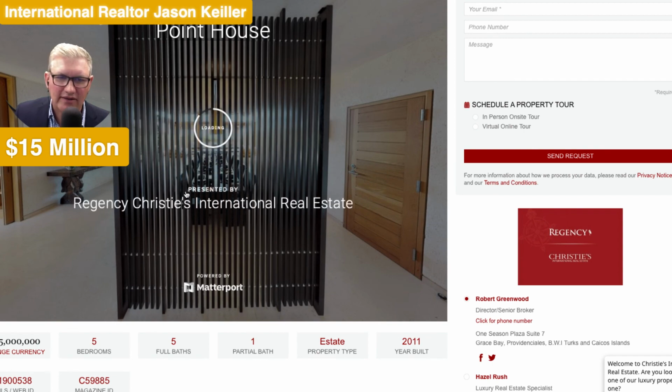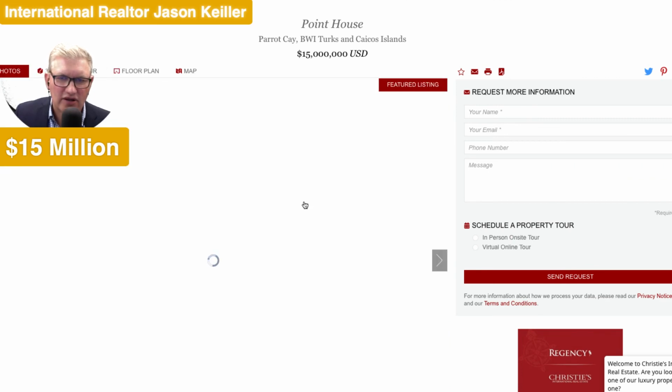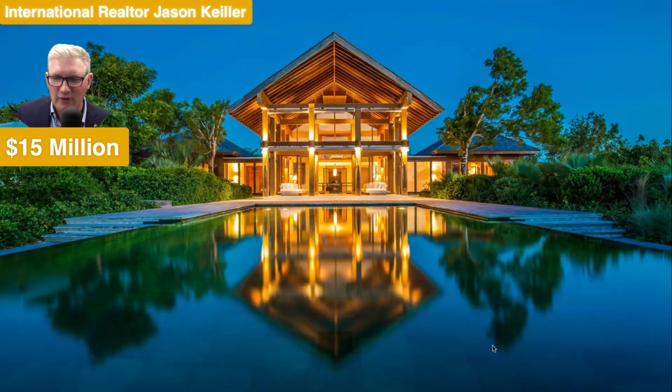Let's see if we can get back into the property photos. No, it won't let us. It's taken us into the 3D. Here we go. Let's jump back in there. I like to finish on a photo. Let's just finish on that one because it is a super duper house for sure.